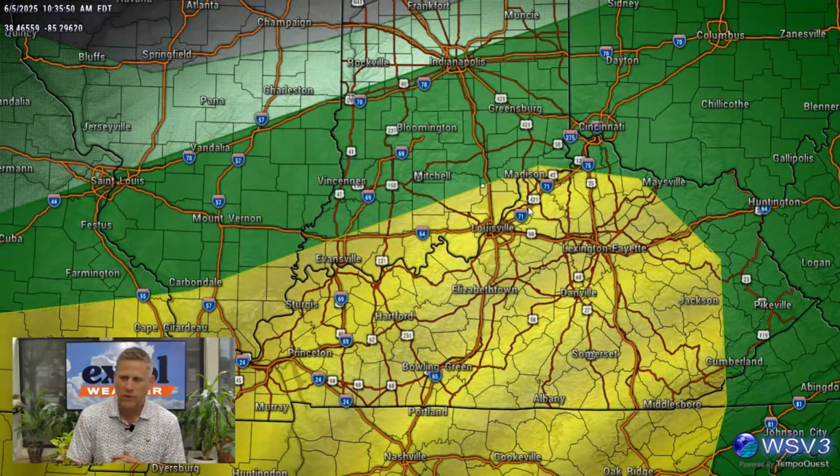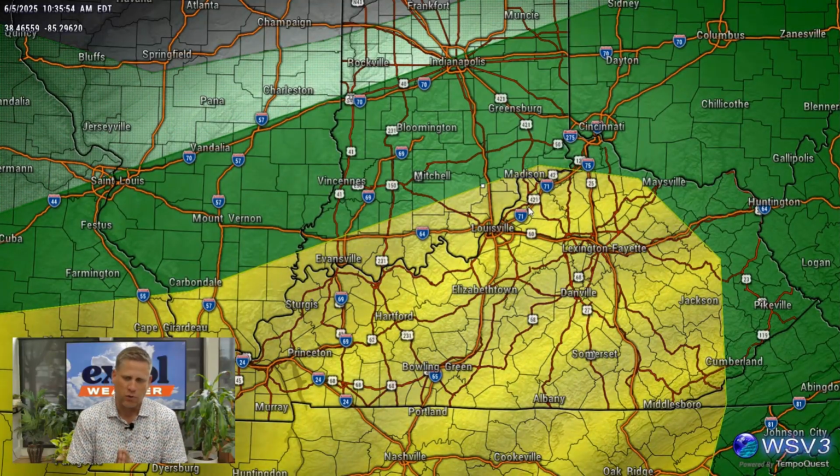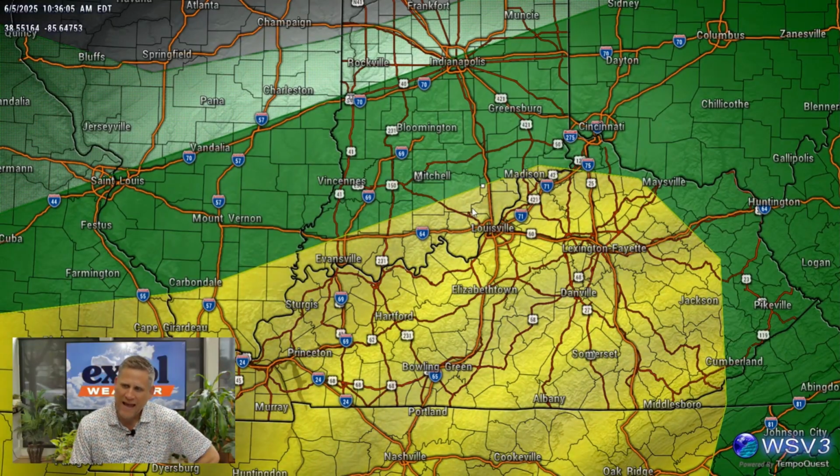Super low threat of any tornadoes, but there could be some isolated damaging wind gusts, some locally heavy rainfall, maybe some ponding of water to watch out for as this heavy batch moves in late tomorrow afternoon into the evening time, and some lightning and thunder as well. And then once we get north of Madison, north of, say, Salem and Paoli, then you're in this green color. That is level 1 out of 5, the lower risk of severe storms there.